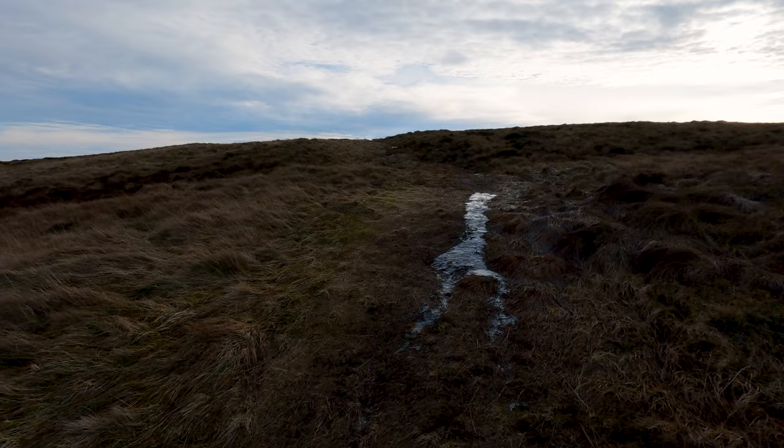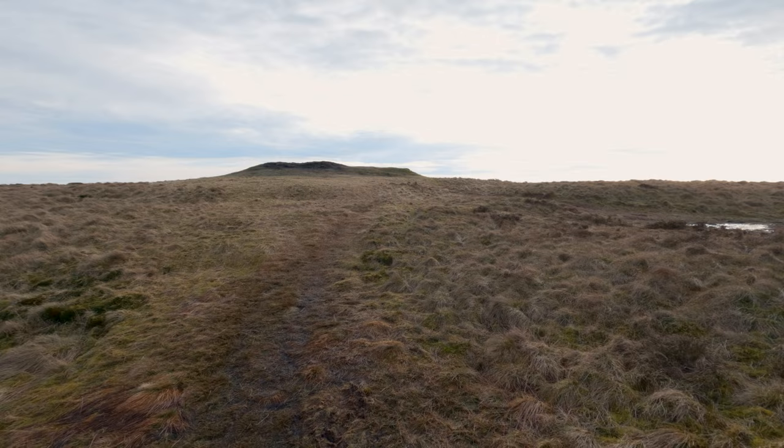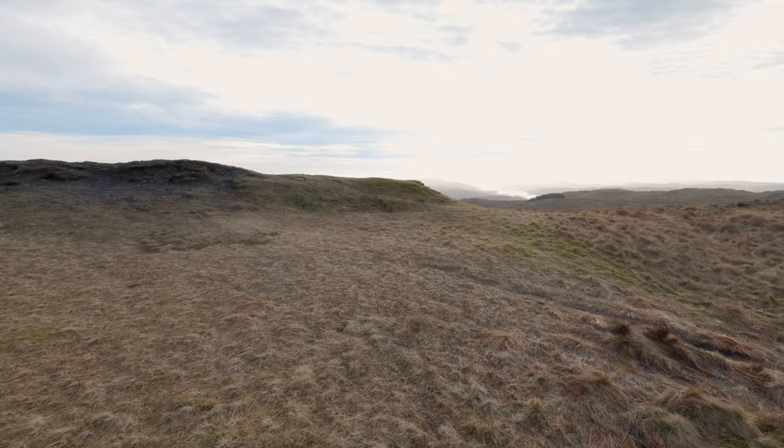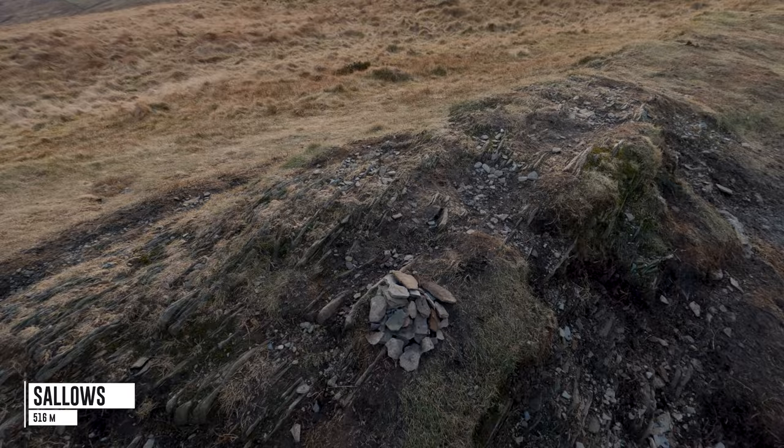Come back, my dear little bell. All is forgiven. This is now the most boring fell. That said, pretty good flipping view though. Oh, look at that little cairn. So here we are, Sallows.